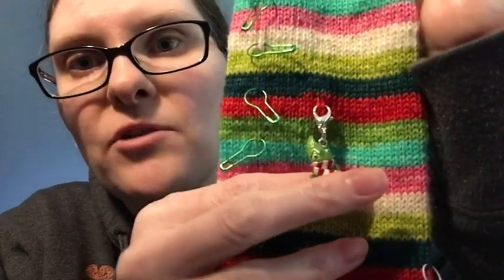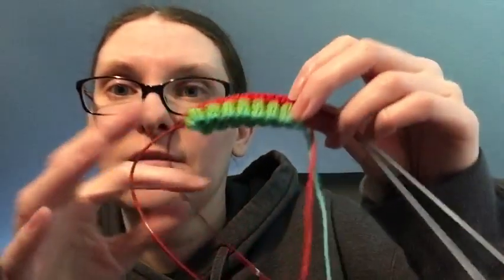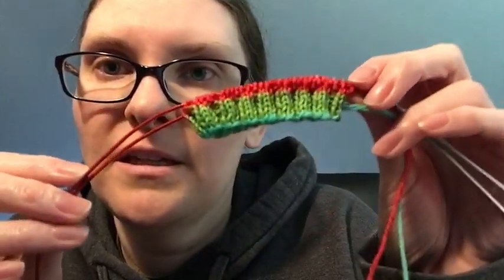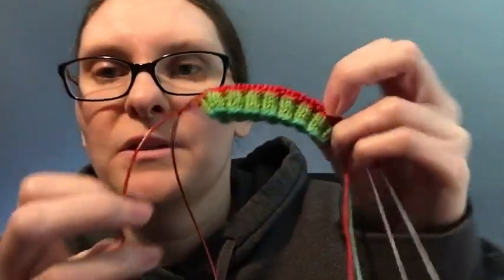And this is my Grinch Simply Sewing charm. Oh, be so cute. All right, and I did. I would have had this done, but I got sidetracked by the sock, by the mini sock. So I started the cuff. I think I have 6 rows. Yep, I have 6 rows done.